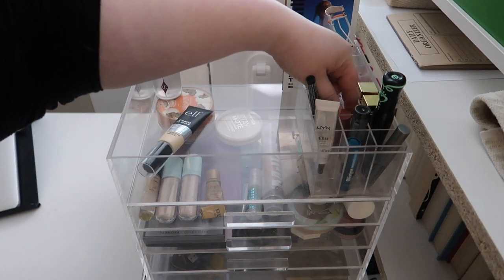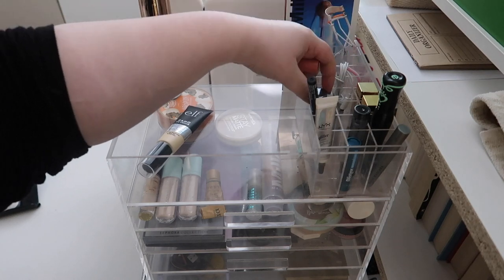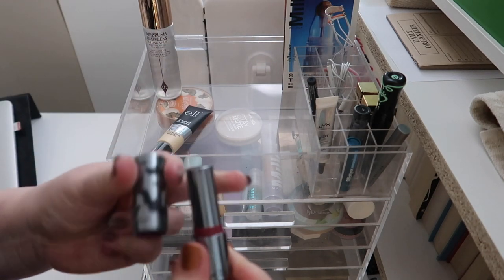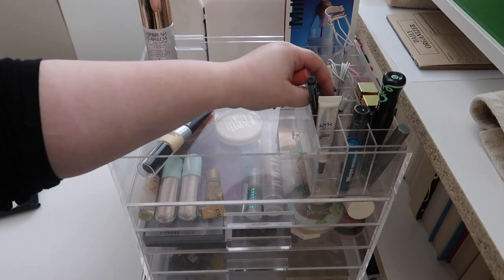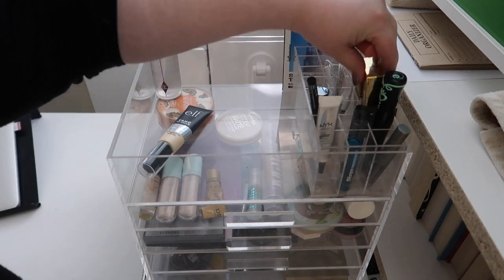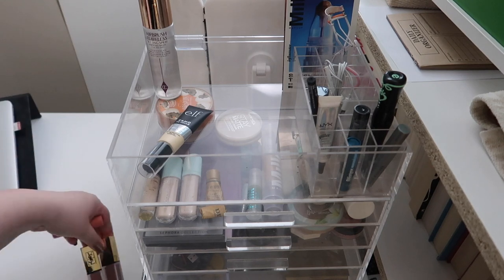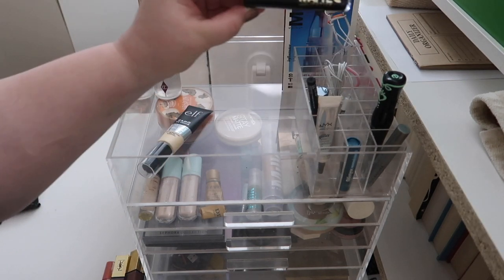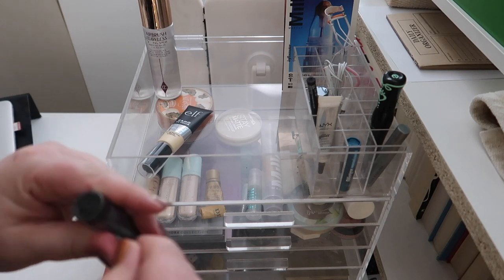Let's see, drop that. I'm gonna move the butter gloss back out. I didn't really use Fred. Let me keep this in here, because I didn't really get to use Fred. I did use these stands. I'll move those back out into my regular collection. I didn't even open this one yet. This is a new black lipstick.